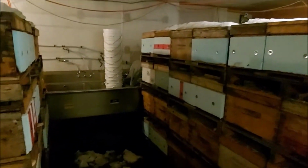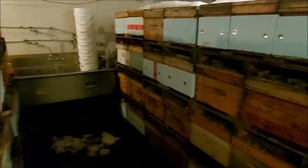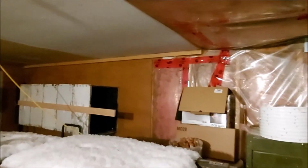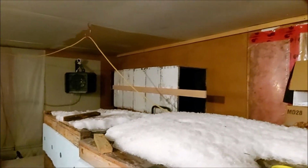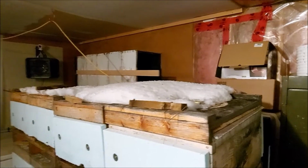And I want to get my box fans set up just to circulate air. I think we're good with ventilation. I increased my ventilation to a 14.5-inch square hole in the wall with a bit of a light trap made out of old supers. And the snow is melting, so that's absorbing heat. That's good.